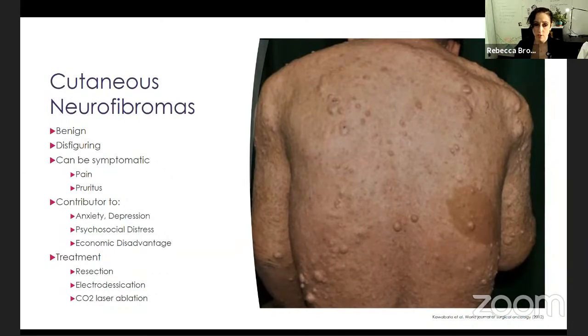So in addition to contributing primarily to anxiety and depression in these patients and psychosocial distress, it also confers an economic disadvantage because patients are unable to be offered the same jobs and the same visibility as people who don't have this condition. And the only treatment for cutaneous neurofibromas is physical removal.